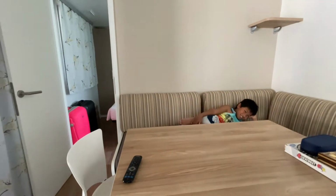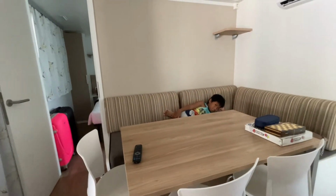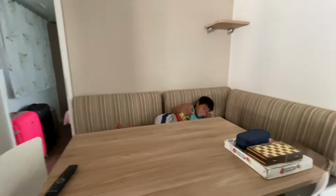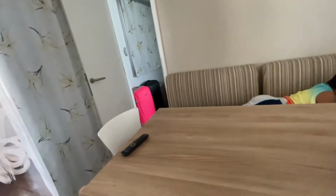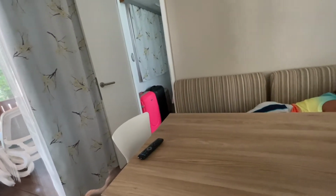And speaking of, the internet is also okay, right? Yes, very good. The last time we came here, it was very slow, that was 5 years ago. But I was shocked by the internet, it's very fast now. And we were also in this mobile home, but with two rooms, in a different area.